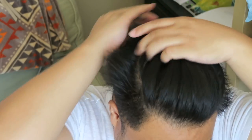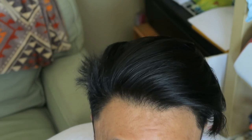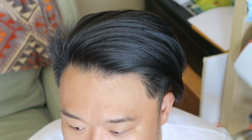Again, my hair has a Brazilian blowout in it already. And that is a contributing factor to the shine, because a Brazilian blowout does add a lot of shine in your hair. But I'm really liking how much shine this product still gives it. It doesn't make it more matte or anything. It says it gives great body and shine, so I guess this is awesome.